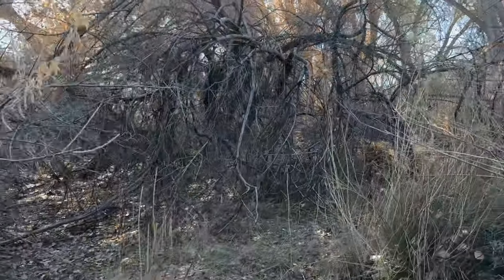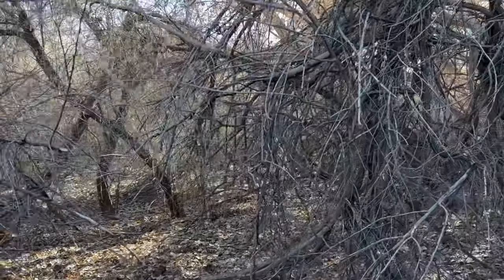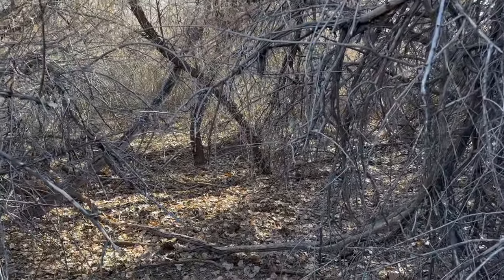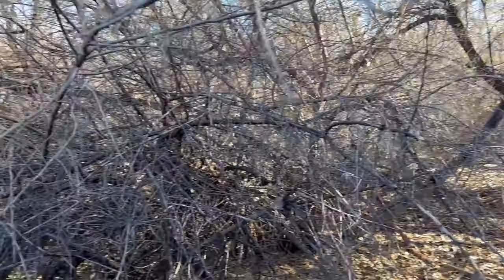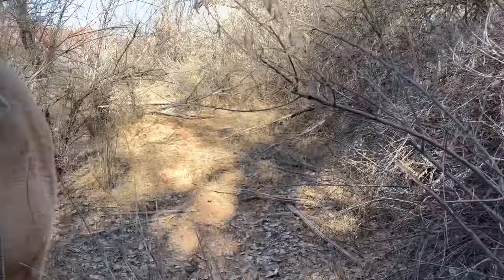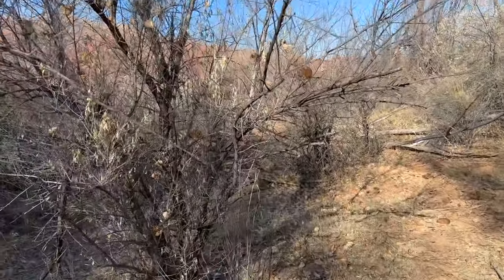Okay, the dogs got on another one down here, and I literally cannot get to him. I'm going to have to tie my horse up and see if I can get down here on foot. So I'll go back here and tie him up and walk down there and see what they've got and see if I can get her back up this way. Okay, boy, finally got to him.